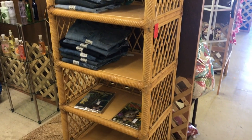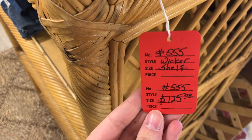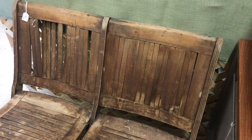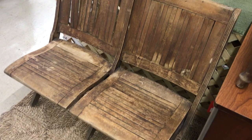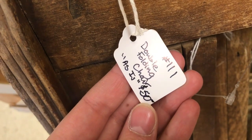So at first when I saw this shelving unit, I didn't know if it was for sale or not, but it is. It is actually $125, so I'm really shocked by that, and that seems like something that would be a little higher, but you never know. If you guys are into the boho style, then I think that'd be a great piece.